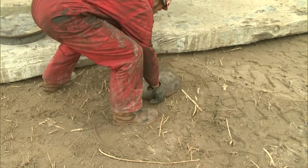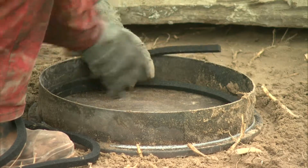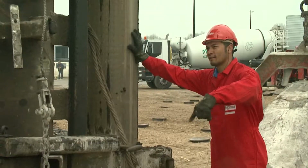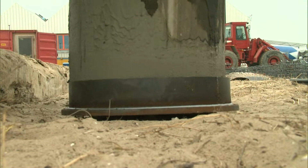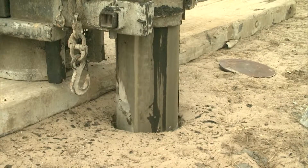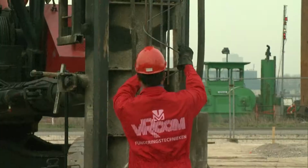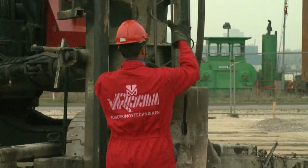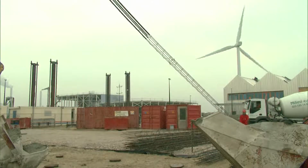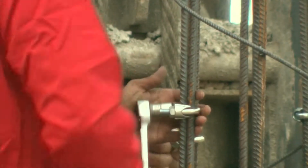A centering jig keeps the shoe in place. The detachable base cover can be fitted with sealing tape to close the casing during pile driving. The casing is brought into the correct position above the detachable base cover and will then be pile driven. When the correct depth has been reached, the hammer is disconnected and checked whether the inside of the temporary casing is clean and dry. Then, reinforcement with spacer sleeves is fitted at the right height. With an anchor pile, reinforcement is fitted over its entire length.